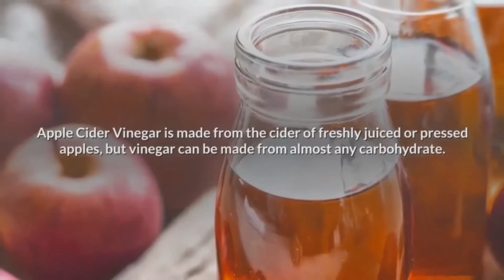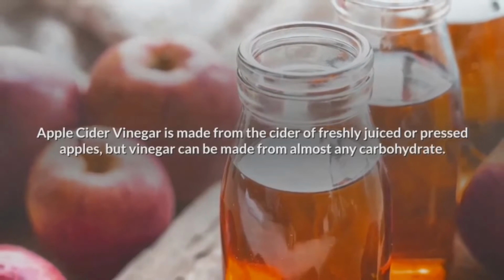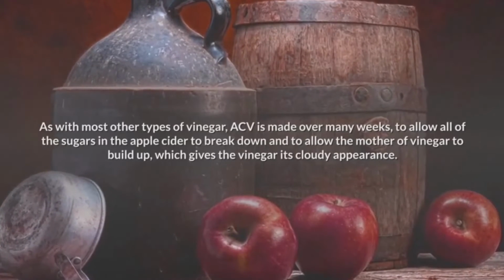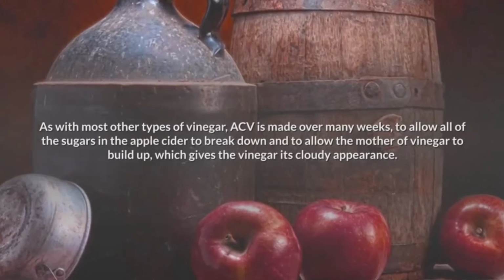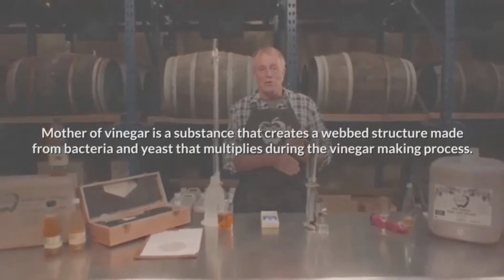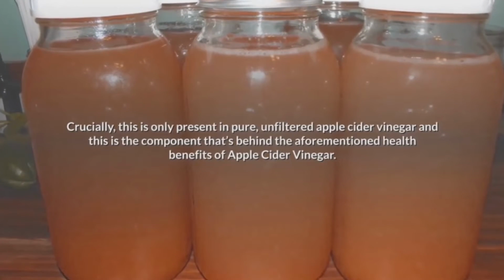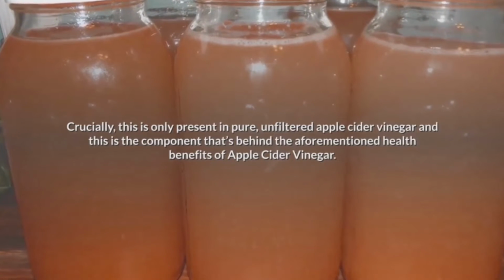Apple cider vinegar is made from the cider of freshly juiced or pressed apples, but vinegar can be made from almost any carbohydrate. As with most other types of vinegar, ACV is made over many weeks to allow all of the sugars in the apple cider to break down and to allow the mother of vinegar to build up, which gives the vinegar its cloudy appearance. Mother of vinegar is a substance that creates a webbed structure made from bacteria and yeast that multiplies during the vinegar making process. Crucially, this is only present in pure, unfiltered apple cider vinegar, and this is the component that's behind the aforementioned health benefits of apple cider vinegar.